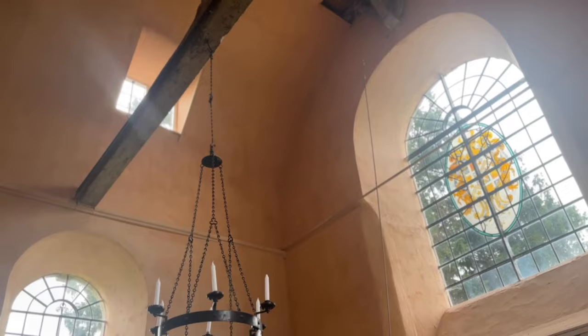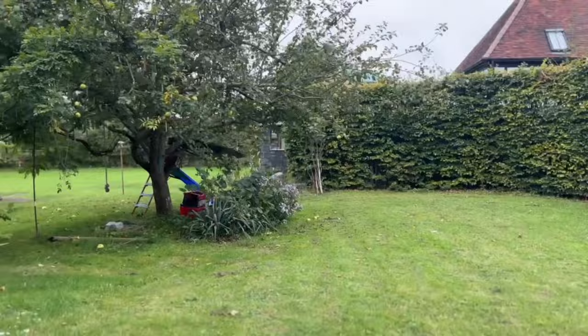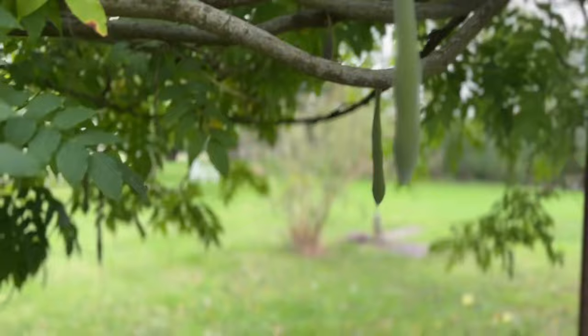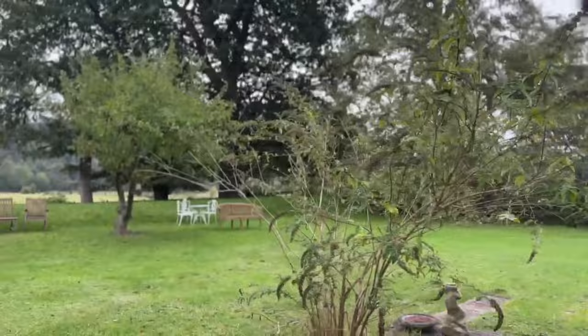We are finally leaving. I'm just going to go under the wisteria. I love this wisteria when it's out, it's absolutely stunning. Yeah, we're finally going. Oh, look at these. Heading back up north to do the drive. Really don't want to go. Anyway, see you in Yorkshire.